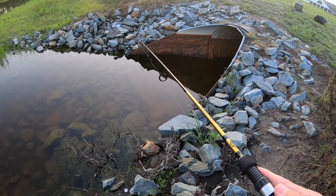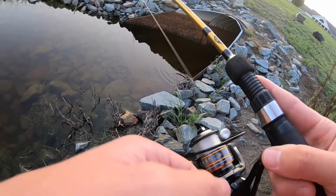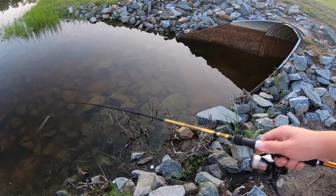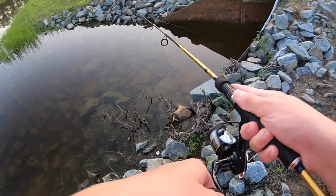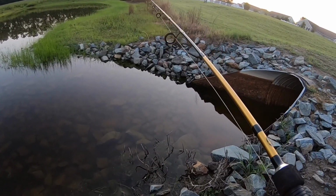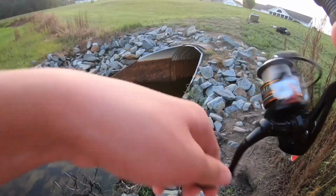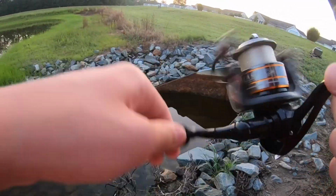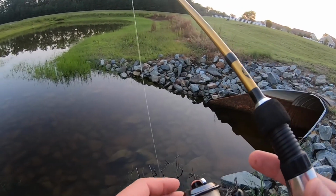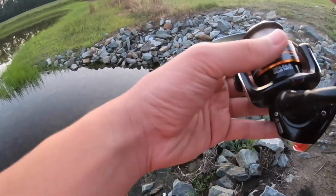It's just gonna be kind of hard to work this because we can't do the twitches like we normally do. But yeah, we're just gonna cast that in there. All right, my Texas rig. Why do I keep casting up too high? My Texas rig ripped, so we can't do that. So we switched to a wacky rig. Gonna cast that in there.